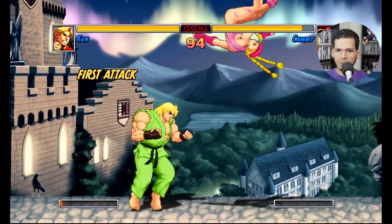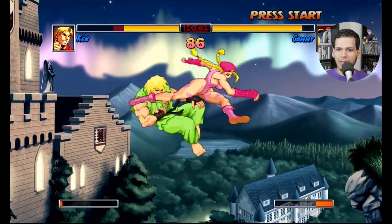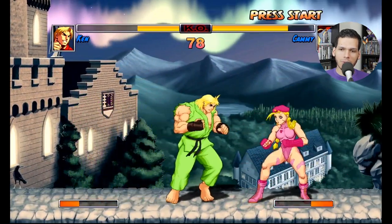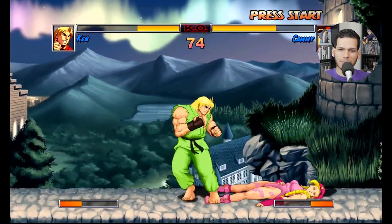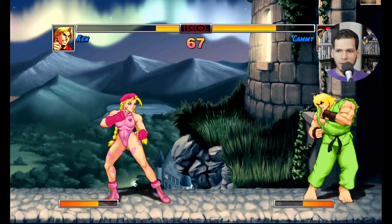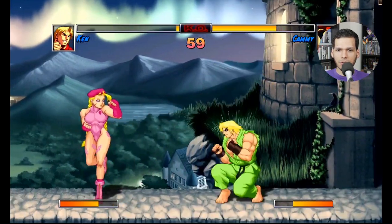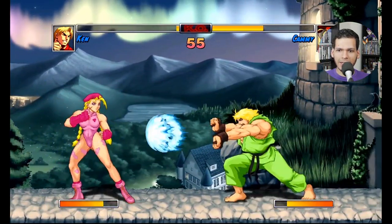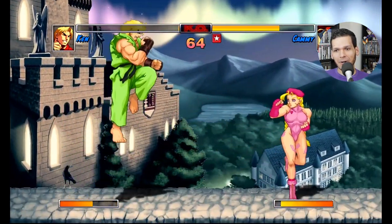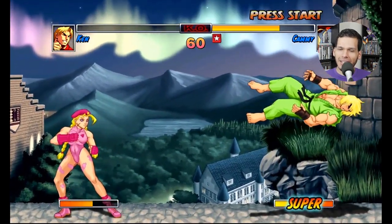Okay, so I can do the attacks, but there is definitely a delay when I jump. I feel like it's more obvious, because if you're trying to do a Hadouken or something and you're getting spammy, I think eventually you're not going to notice there's a delay, but jump, jump, jump. Yeah, there's a delay there. And it does get annoying. Wow, I'm being destroyed.